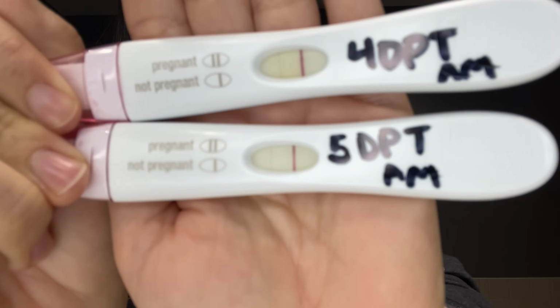So I am of course hoping for a darker line today, but I also have to remember that if it is still the trigger in my system, even if I do have a little HCG naturally, if the embryo did implant, the HCG from my trigger shot is also going down as that HCG is rising. So maybe that's why I've been having tests that are kind of like the same.